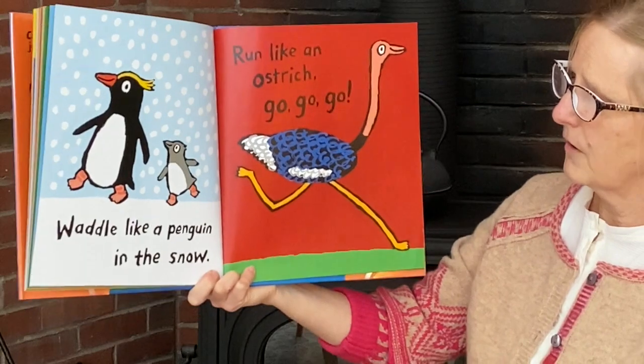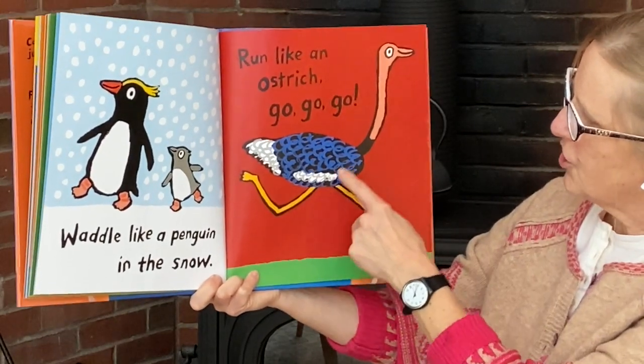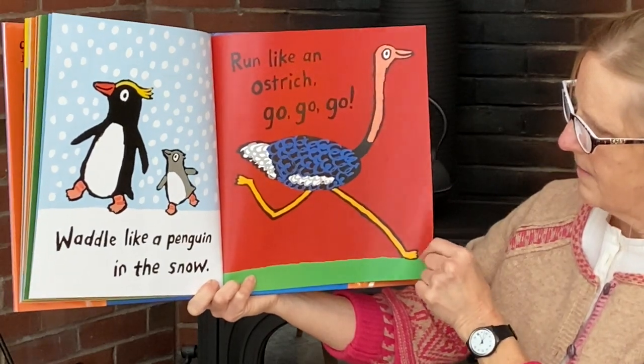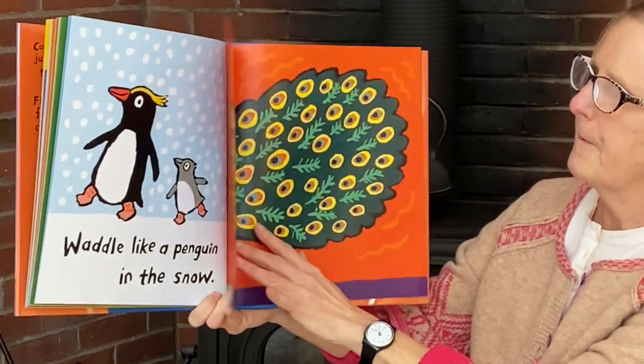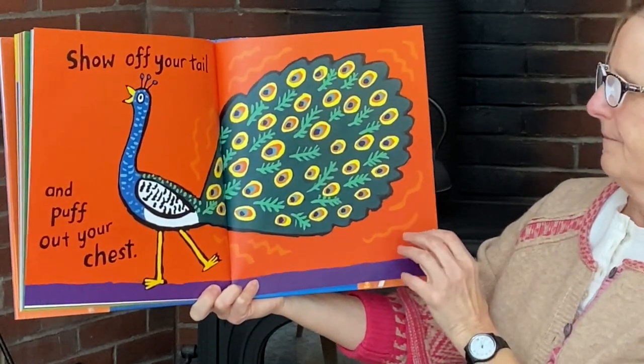Waddle like a penguin in the snow. Run like an ostrich. Go, go, go. Show off your tail. Puff out your chest.